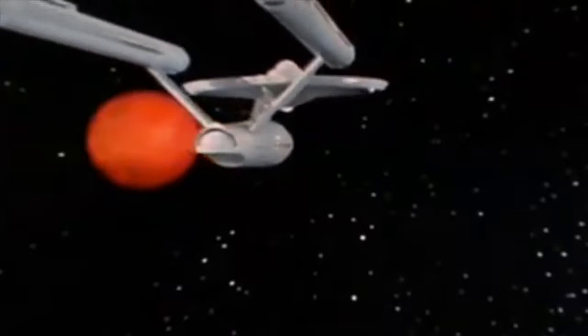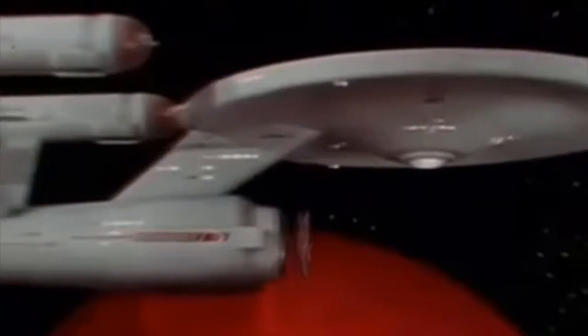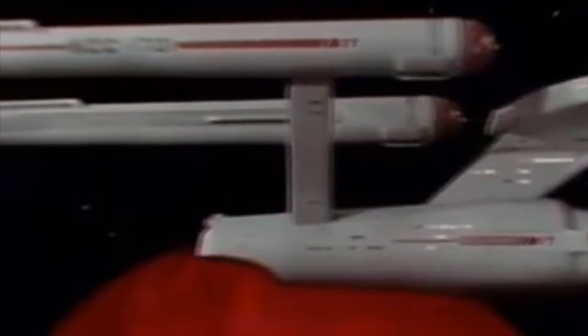Space, the final frontier. These are the voyages of the starship Enterprise. Its 5-year mission, to explore strange new worlds.